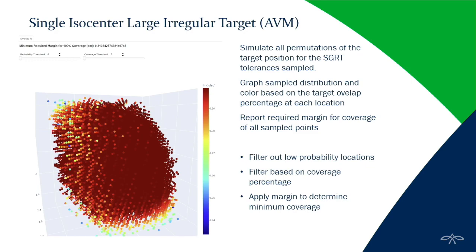Now, if I filter the probability and say I only want things that are more than 10% probable, I bet you all of these outlier points go away. So maybe a 2 millimeter margin covers 99% of the points I care about.